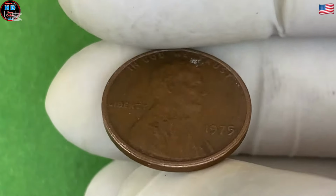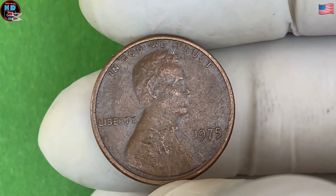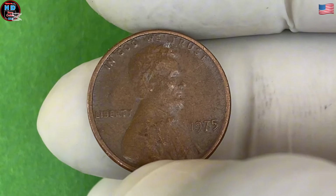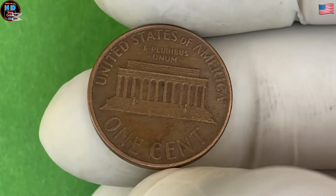In 1975, the United States was going through some significant changes. The country was entering the latter half of the 20th century, and the nation's economy was beginning to shift. Yet, through all of this, the penny remained a vital part of everyday transactions.